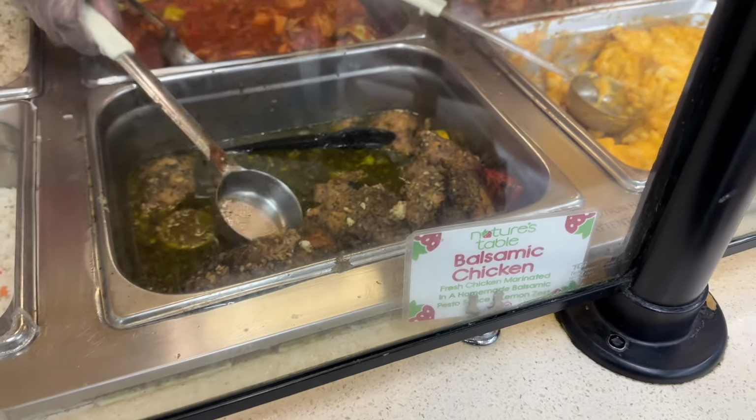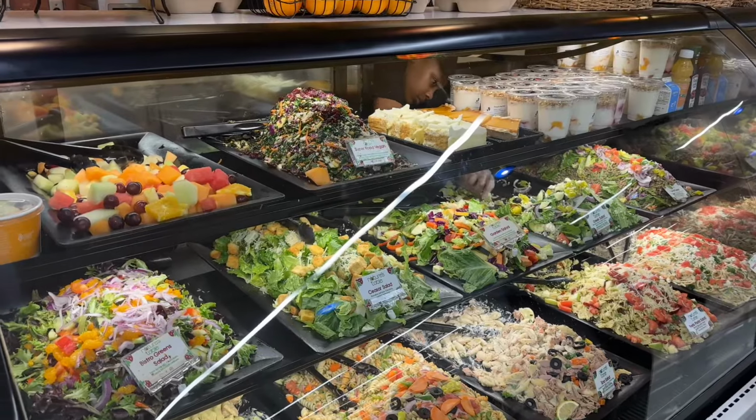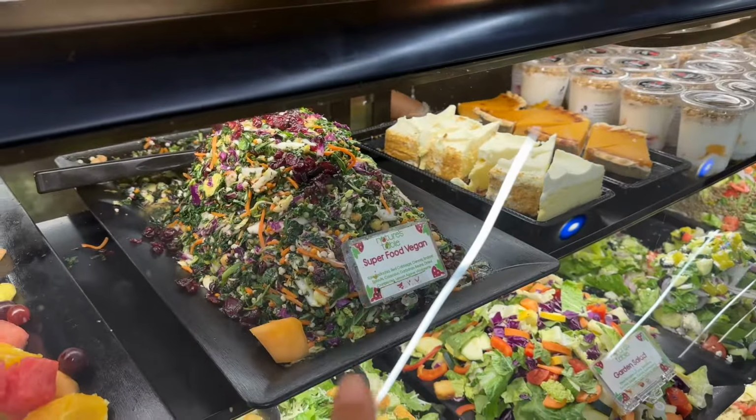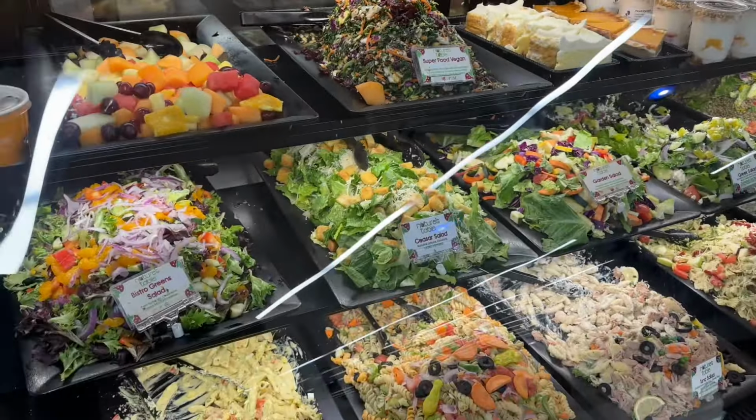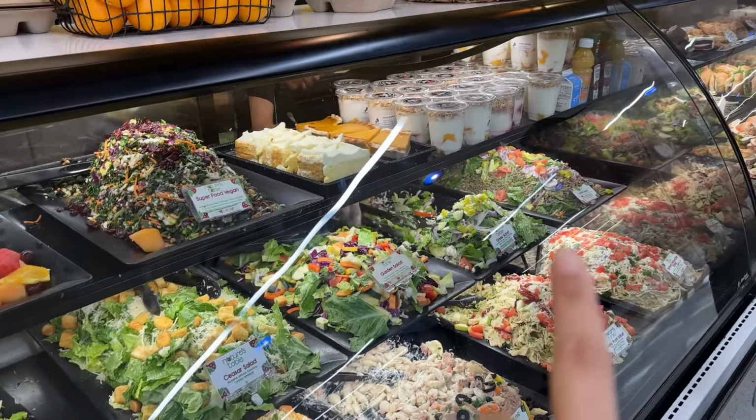And I get some extra juices, and then I'll show you guys the salad case down there. I've tried quite a few of them. This superfood vegan salad is probably one of my favorites, but I think I want to go with something a little bit more savory today. So I'm going to do the Greek salad. They have hot water, so I'll be able to fill my bottle.